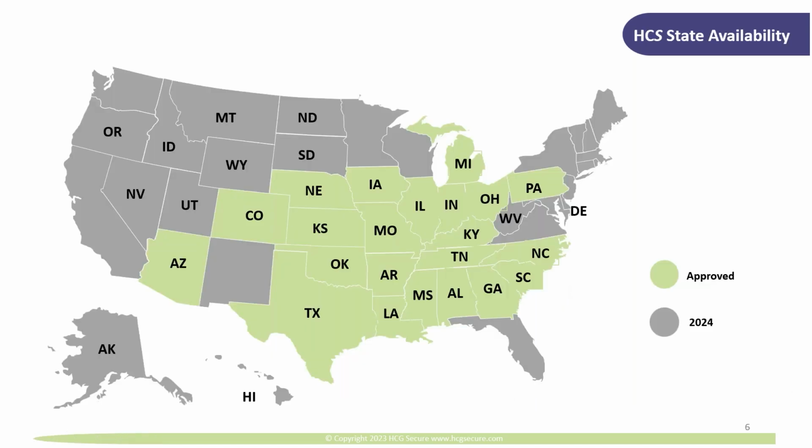So let's take a look at a little geography here. Okay, here we go. Thank you. So the 22 states in green represent the states where Home Care Secure is available today. The states in gray with the abbreviations within their boundaries are targeted for introduction throughout 2024, and then the remaining states in 2025 and beyond.